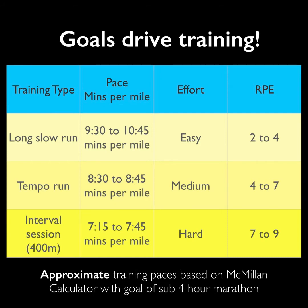Now, this is a more complex end of the spectrum when we're drilling down into intensity. This is often where I'd involve a running coach, but it's quite common that we find that someone's training a lot faster than their recommended pace is, and that again may be a piece of the injury puzzle.